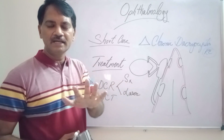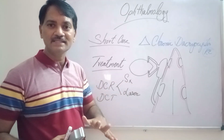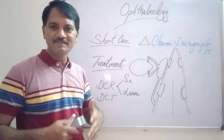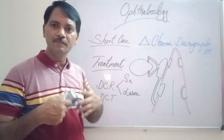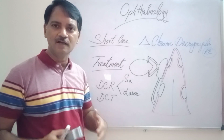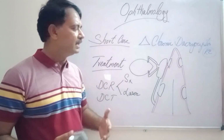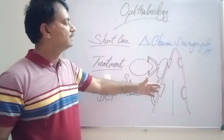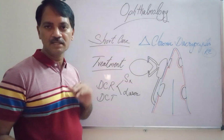Acute dacryocystitis will have all the signs of inflammation that is exaggerated. You will have severe pain, the swelling will be very big and there will be surrounding cellulitis. It will be warm, it will be red in appearance and the function is also lost.